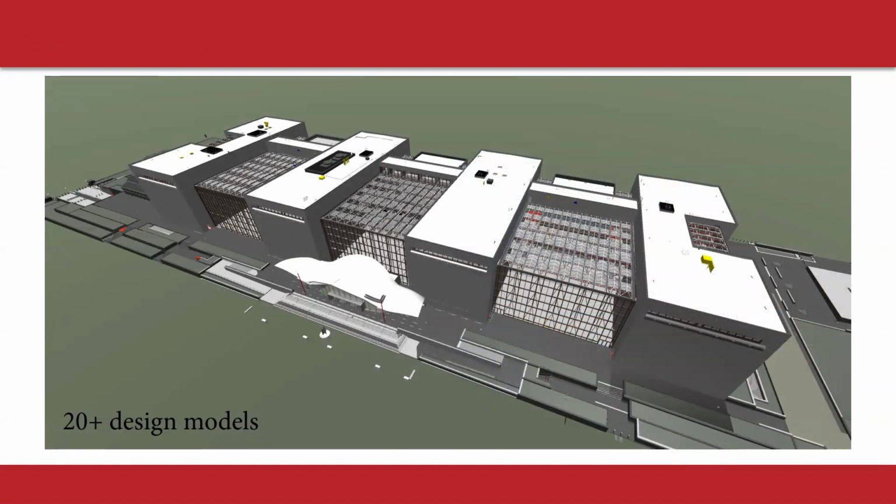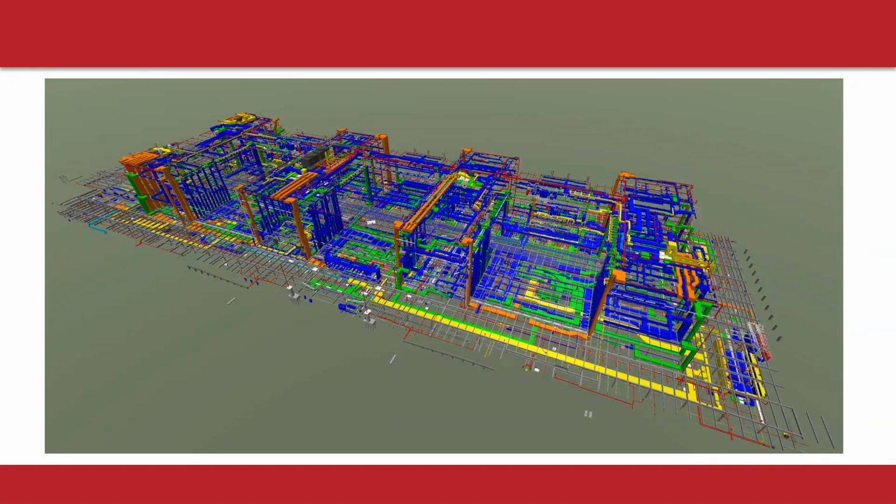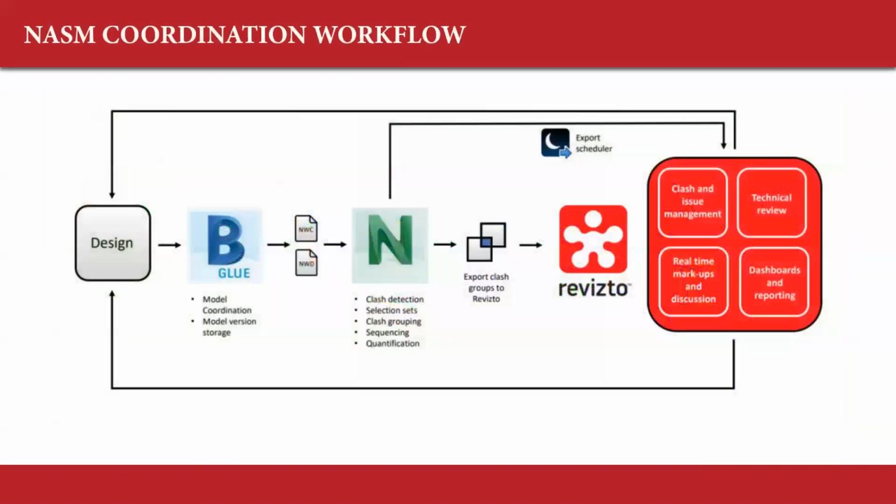So this is how most of the world would view the building. There's 20+ design models alone. Of course, those of us on the construction side see this. This is how we see the building. So we needed to develop a workflow that would make more efficient use of the models and the documents. This workflow here is unique to this project, and I can talk about some changes we're making at Consigli. But it really was a BIM 360 Glue, Navisworks coordination, clash detection workflow, and then tracking the issues in Revisto, visualizing them and tracking them.